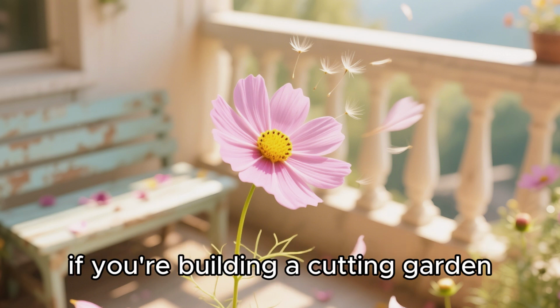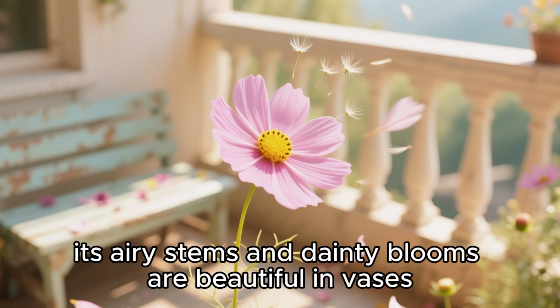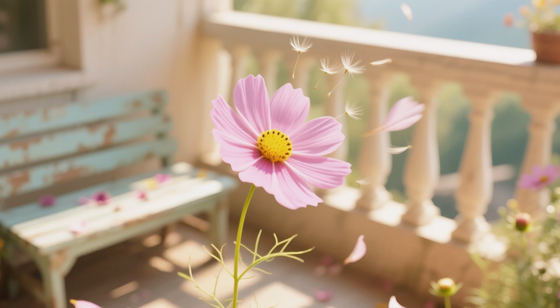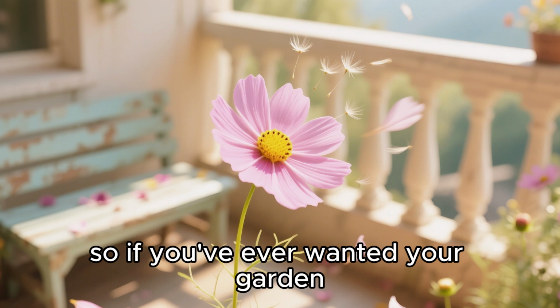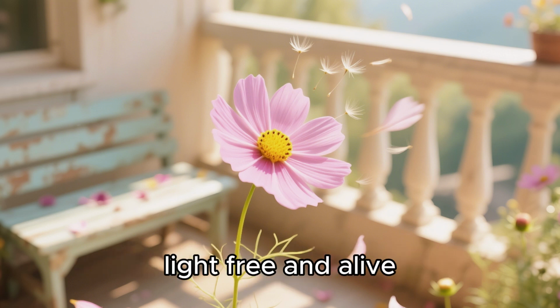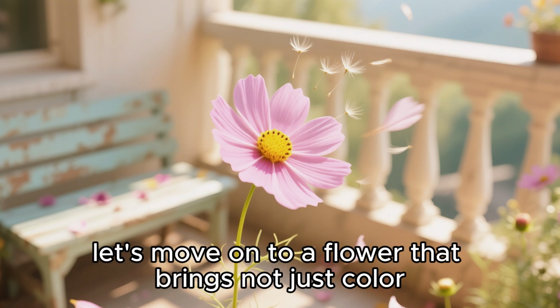If you're building a cutting garden, cosmos is a must-have. Its airy stems and dainty blooms are beautiful in vases, but just as enchanting when left to sway gently in the breeze. So, if you've ever wanted your garden to feel like a watercolor painting, light, free, and alive, start with Cosmos. It's not just low maintenance, it's self-expressive.